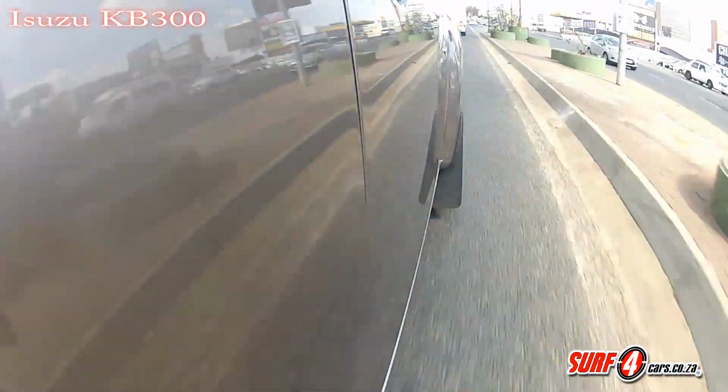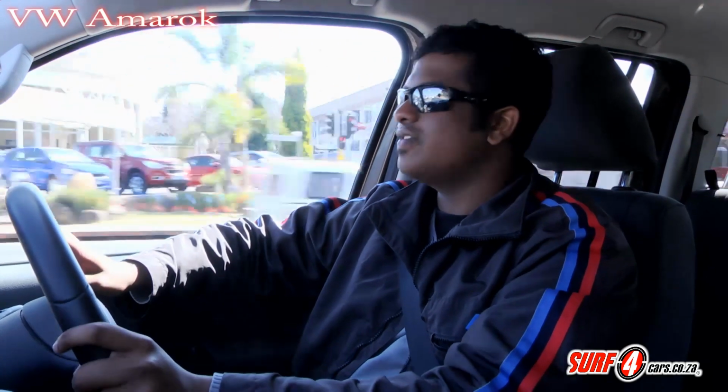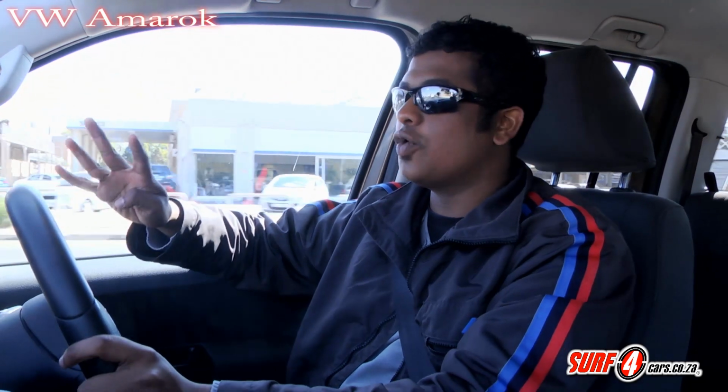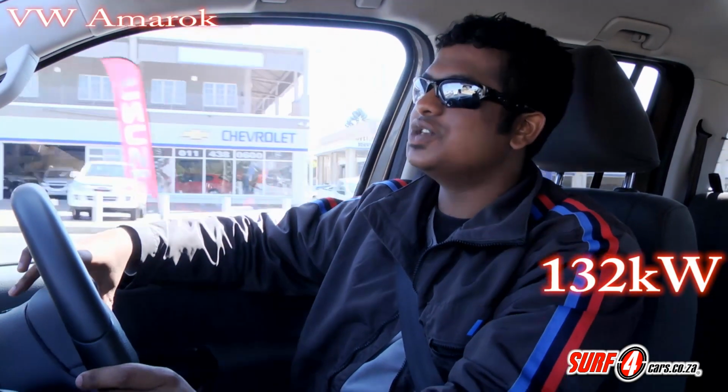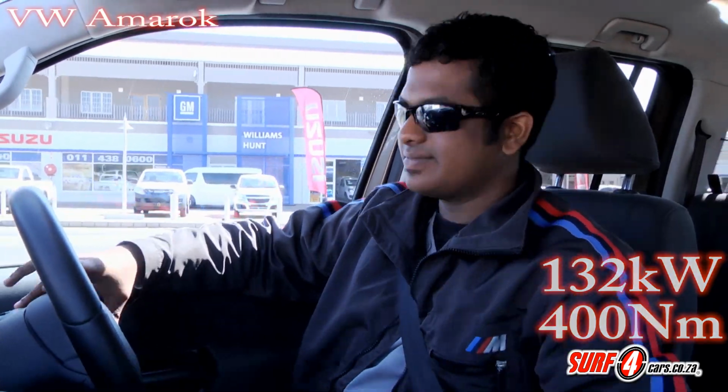It's a solid brand. The Amarok doesn't feel like a big, unwieldy off-roader. It actually feels like your average SUV. Very comfortable, very refined. And this is the most powerful out of the 4 bakkies that we're testing. 132 kilowatts from a 2-litre turbo diesel engine.